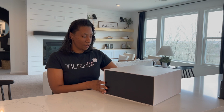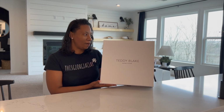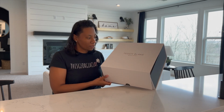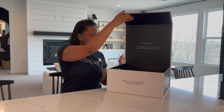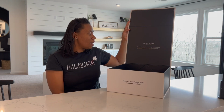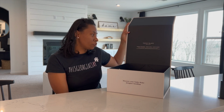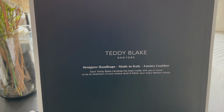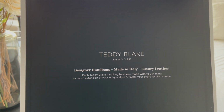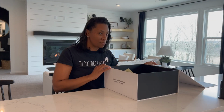Of course, I love the packaging. It goes so well with my aesthetic, with the white and black. So it's really beautiful, I love that. They've got pointers on that with the packaging. I love how the box opens, so beautiful. It does say Teddy Blake New York, designer handbags made in Italy, luxury leather. Each Teddy Blake handbag has been made with you in mind to be an extension of your unique style and flatter every fashion choice. So let's go ahead and unbox this beautiful thing.